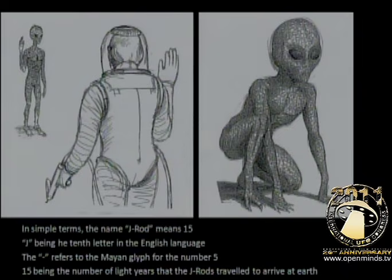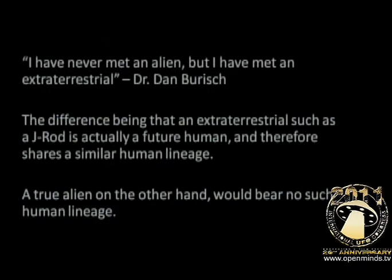Now, what in the world does JRod mean? I mean, we've heard this before. In its simplest terms, JRod means 15 because J on the computer keyboard is the 10th letter in the English language. The dash or rod was symbolic of the Mayan glyph that indicated the number 5. So you put those together, you get 15. That's also symbolic because he traveled from 15 light years away to get to Earth. So that's the definition of JRod and how he got his name.